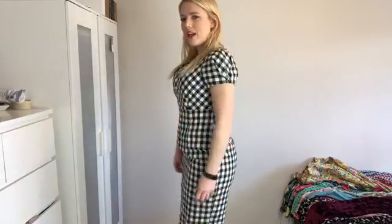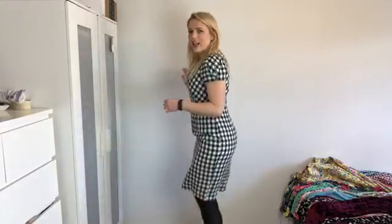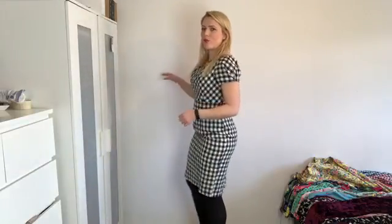It is a little bit big. It does have a lining underneath it. The lining is tighter than the actual dress, which means there's really not a lot of movement. It's not free to move.